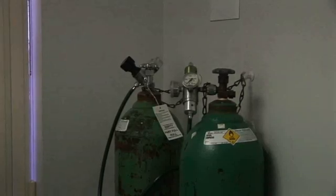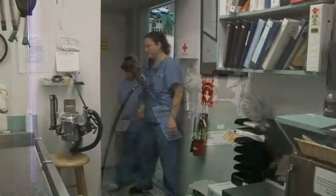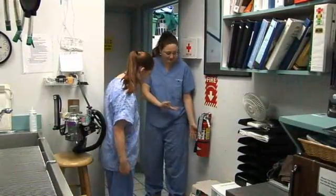It is important that all employees know the location and how to turn off the oxygen tanks, as well as handling other safety equipment such as fire extinguishers.